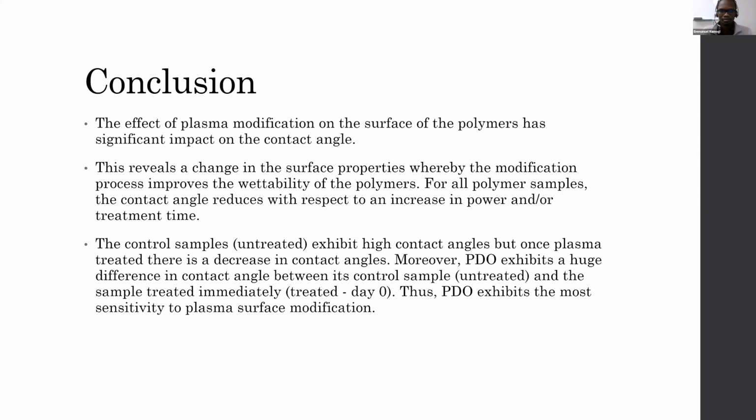Number one, the effect of plasma modification on the surface of the polymers has a significant impact on the contact angle. That is clearly seen from the graphs that were presented before. And this reveals a change in surface properties. Since the contact angle significantly changes after treatment, it means that the surface properties actually change.